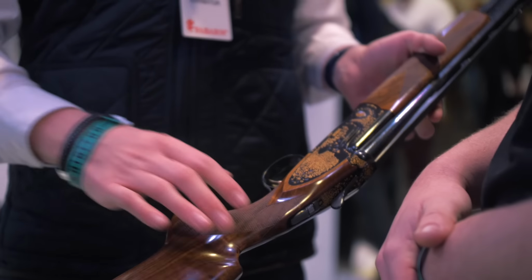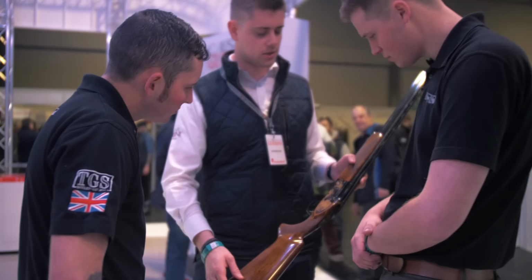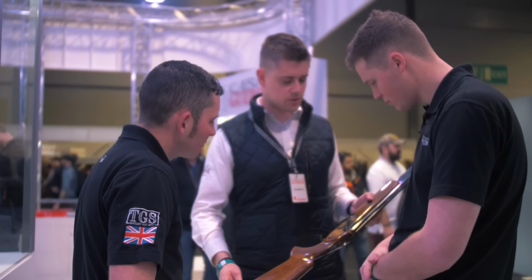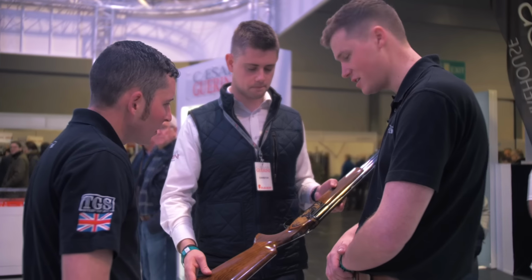Again, a bit like the Invictus 2 that we looked at earlier. You wouldn't necessarily see some of the highlights in the gun from a photograph, but it's only when you see it in the flesh that you see the detail. It is beautiful, actually.